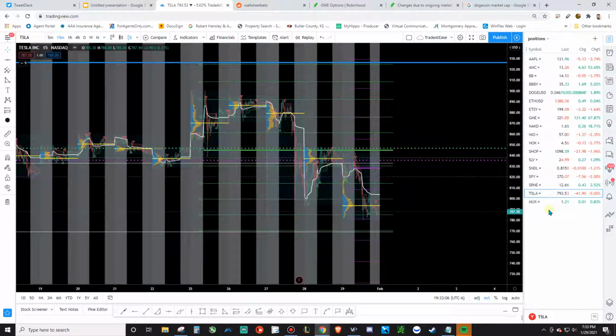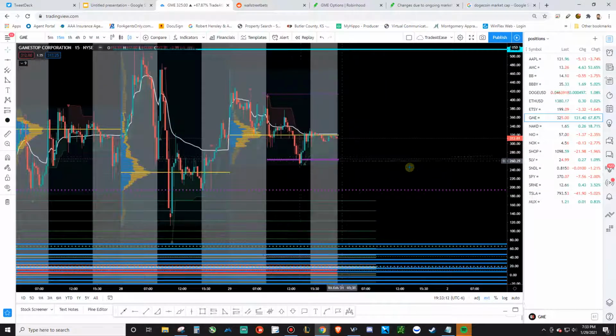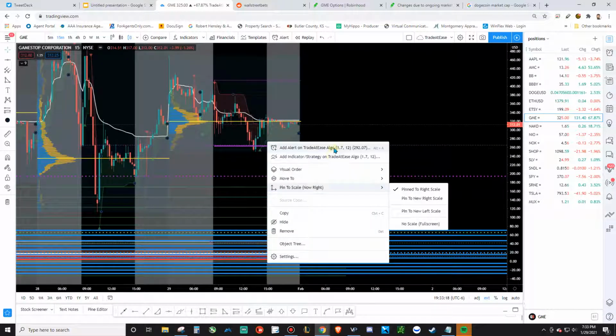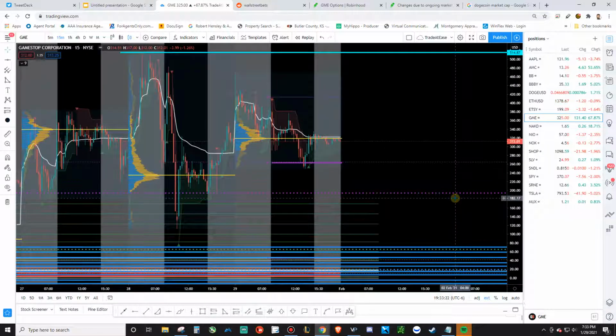How did this pivot system work today? Let's see. Did I get any decent trades off? I guess this was really my only really good trade, was just off this pivot level here. Pivot and this weekly open. So I had this trigger going for the buy, and then that's when I got the GME on.